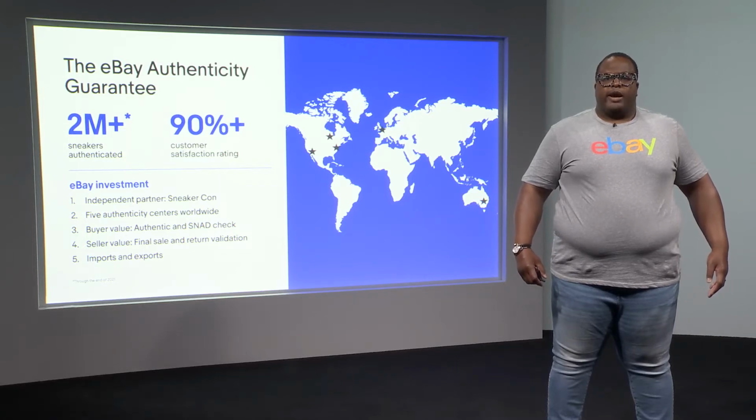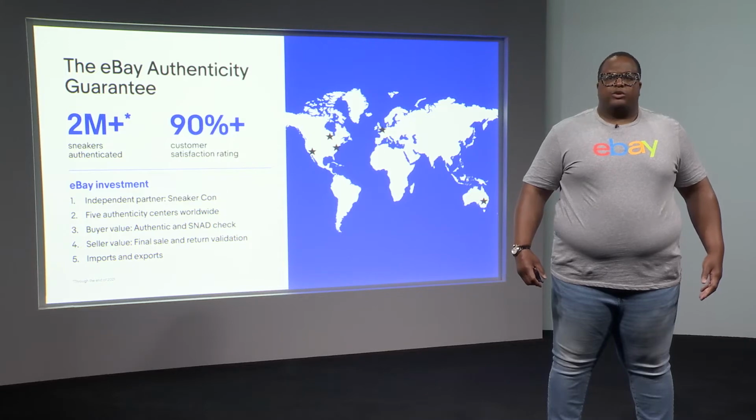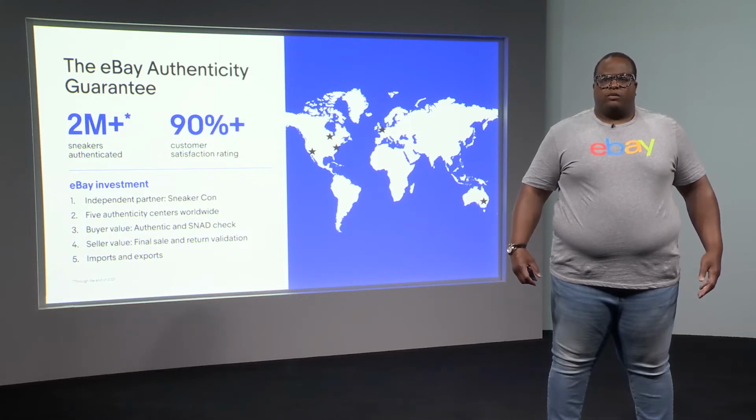As we've invested in the business, we've seen buyer value increase. Buyers truly appreciate purchasing authentic sneakers that are checked for things like SNADs. And SNAD is a sneaker not as described. It ensures that the sneaker that a buyer has purchased on our site through a listing is the actual sneaker that they get when they arrive, and buyers appreciate that.